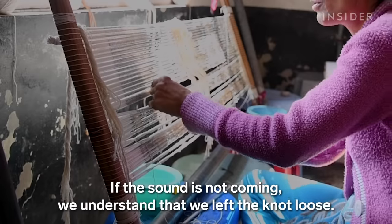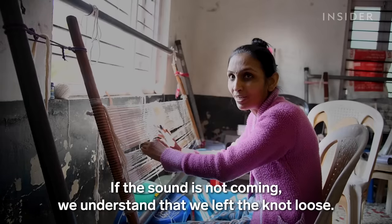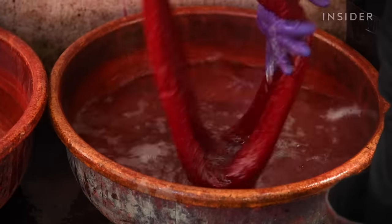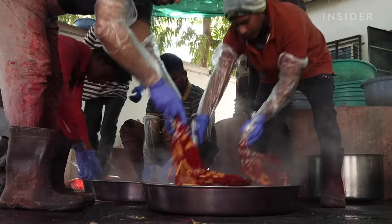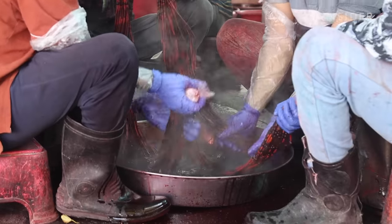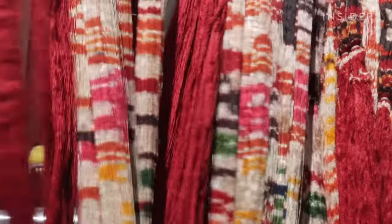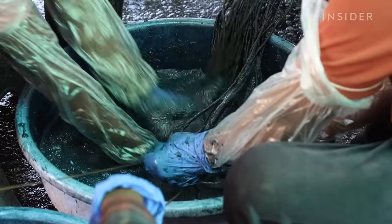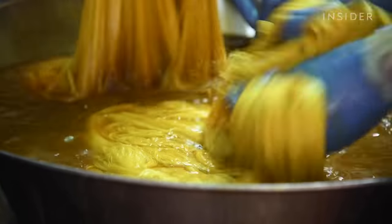Dyeing the threads is the most time-consuming part of the process, taking several months to over a year to complete, depending on the complexity of the design. The background colour, usually red, is dyed first. The thread must dry completely before another colour can be added. And Patola House says its saris typically have at least 5 colours. More complex designs can have even more.